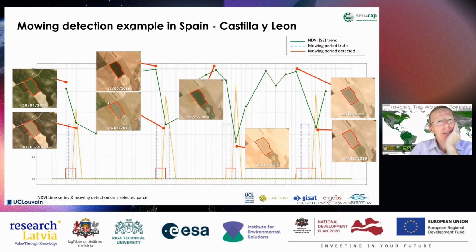This seems easy. It's not that easy because in Spain, you may have drought, and a drought may have a similar impact to a mowing. The mowing goes from green to not bare soil, but drier vegetation and less dense vegetation. When it comes to drought, you may have the similar impact. To avoid this confusion, you have to run the rainfall indicator in parallel to the satellite observation to make sure that there is no drought confusion factor during your mowing detection event.